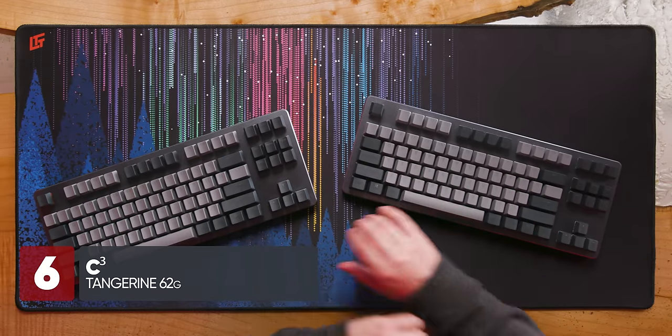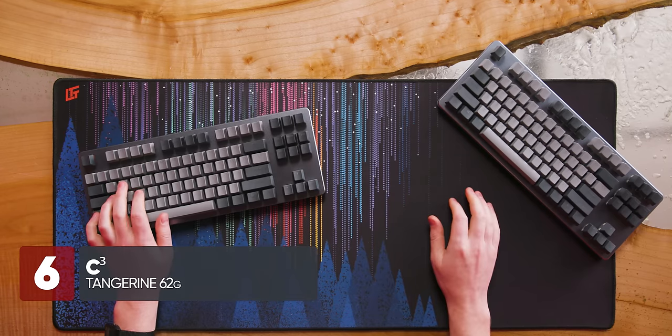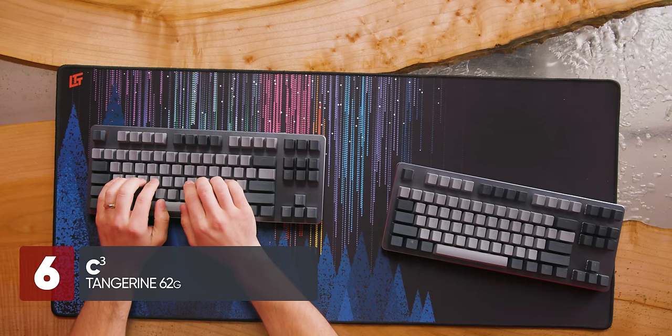This is easier to type on than this one. This is a bit more of what I want in a linear switch, like really low force. Oh, these feel like blues. I mean, they're not, but they feel like it. Oh man, you could really press these down quick.